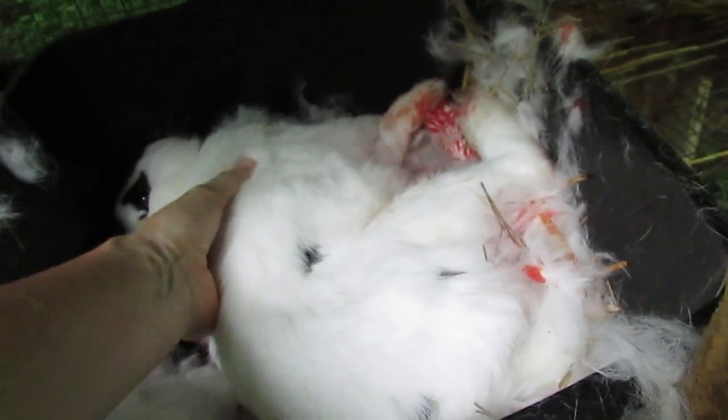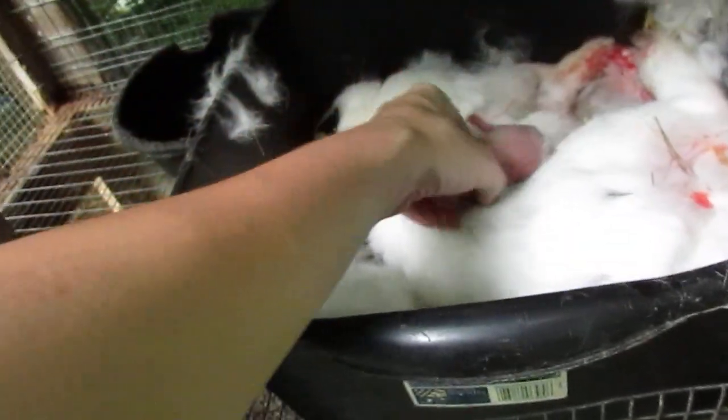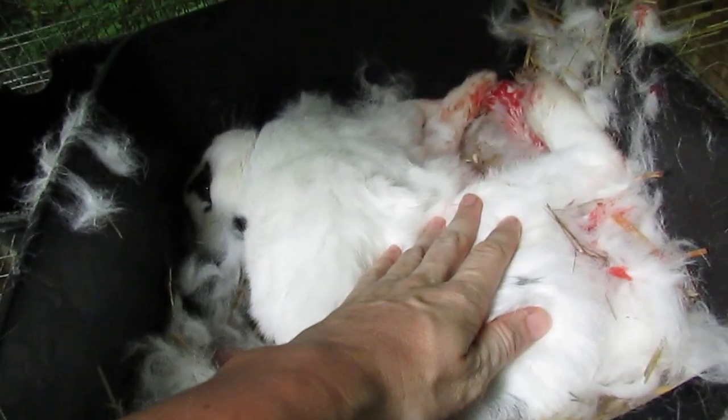This is really sad. She was one of the better does, and she had a baby here that I'm going to take out. And I'm actually going to take this guy inside. And when the other doe has her babies, I'll be fostering them, but let's get him away. So this happens sometimes with your does. You just have to keep an eye on them.